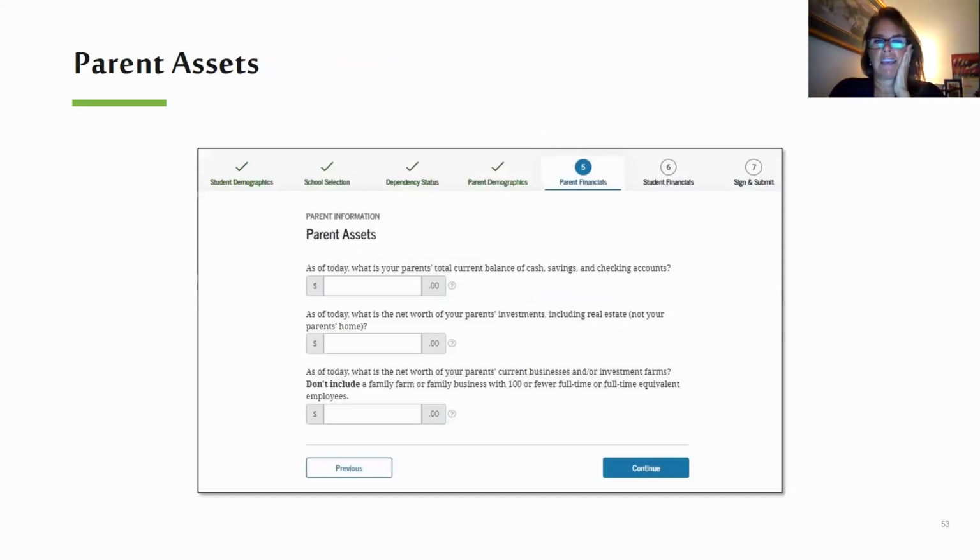So parents' assets. And again, they're going to ask the same thing of the students. It's very important that you try not to put too many assets in the student section because it's weighed very heavily. All right, so in the parents' asset section, what's the total of your parents' current cash, savings, or checking account? What I'm here to tell you is that they want a snapshot of the day you're filling out this FAFSA. But they don't really know what your snapshot looks like.